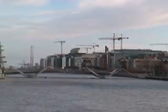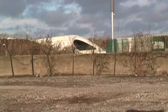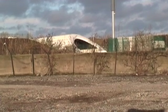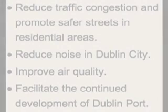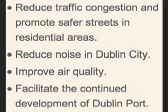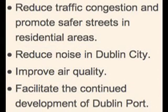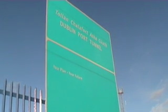If indeed the plan to move Dublin Port comes to fruition, what was the point of building the port tunnel in the first place? According to its promoters, the Dublin Port Tunnel promises to dramatically reduce the number of heavy goods vehicles in the city, reduce traffic congestion and promote safer streets in residential areas, reduce noise in Dublin City, improve air quality, and facilitate the continued development of Dublin Port. However, the tunnel will do none of these things, nor was it meant to.